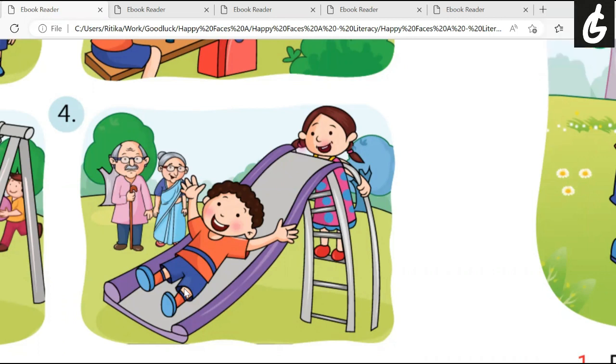The boys are usually a bit rough. Yeah, but then is this the right way? No, they have to come down catching the side, holding the railing. Right. So why is it, do you think this can be dangerous? Why is this dangerous?